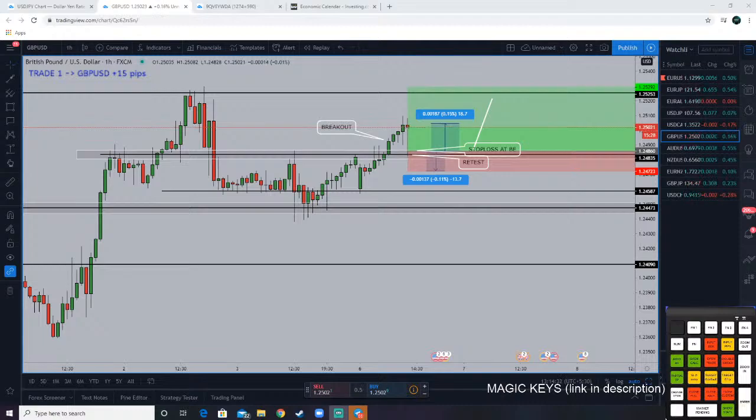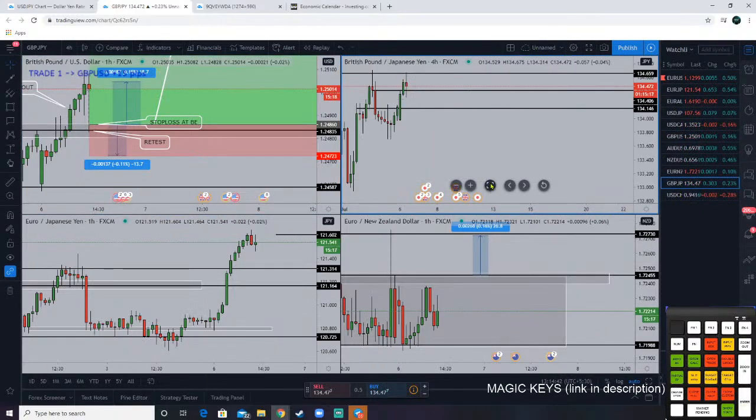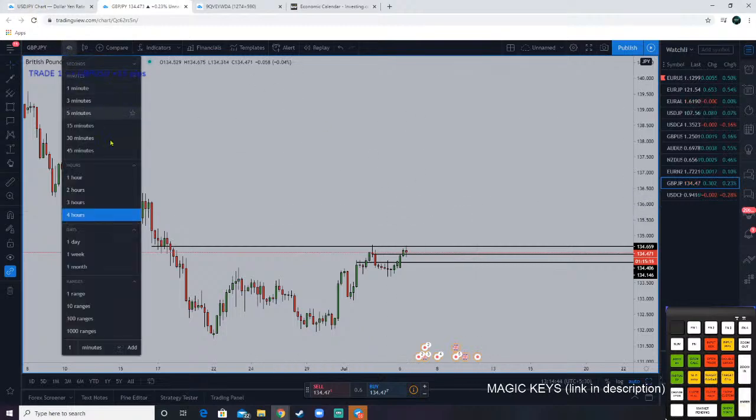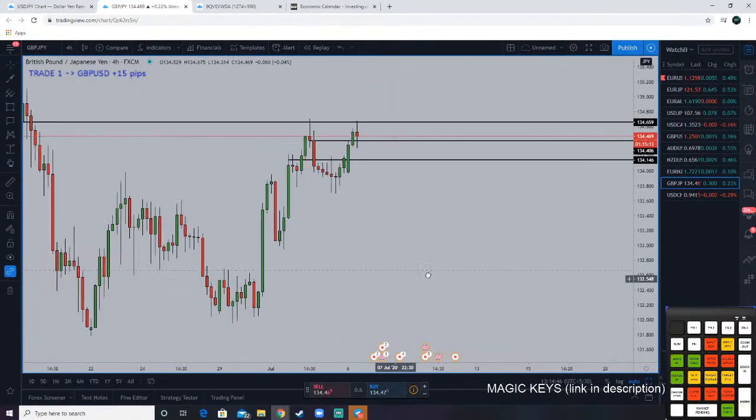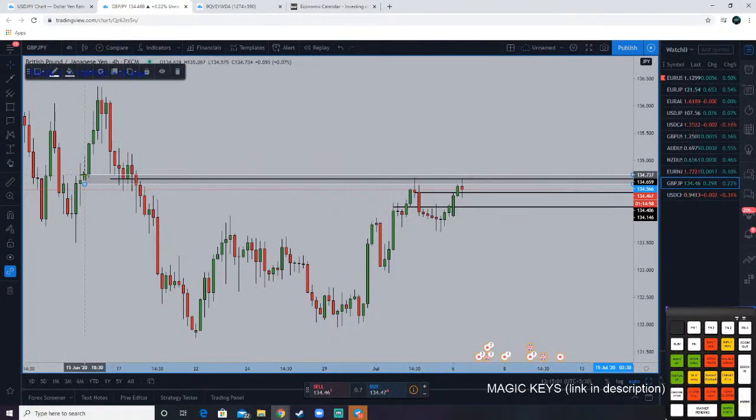What do you think about GJ? Like I said before, GJ is not a good setup for me. It's still at resistance. So like I said before, it needs to break this maybe. But lately I haven't been trading GJ that much. It's not giving me perfect setups. So yeah, it's at resistance.